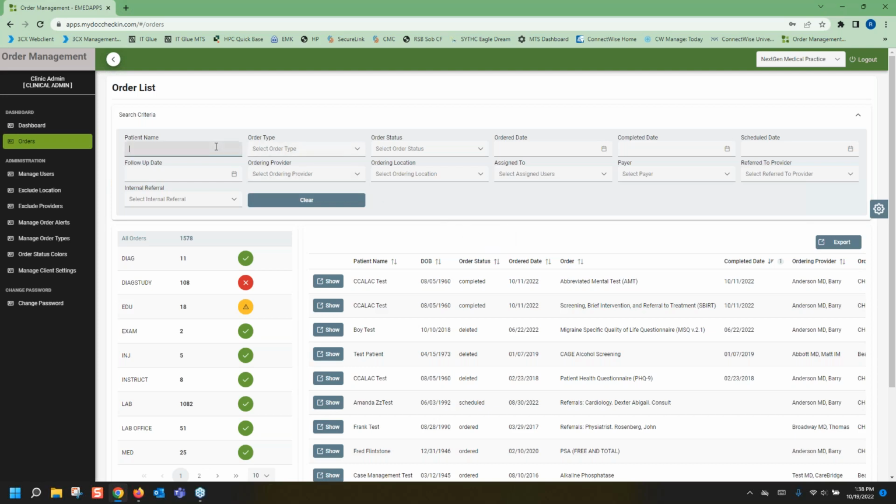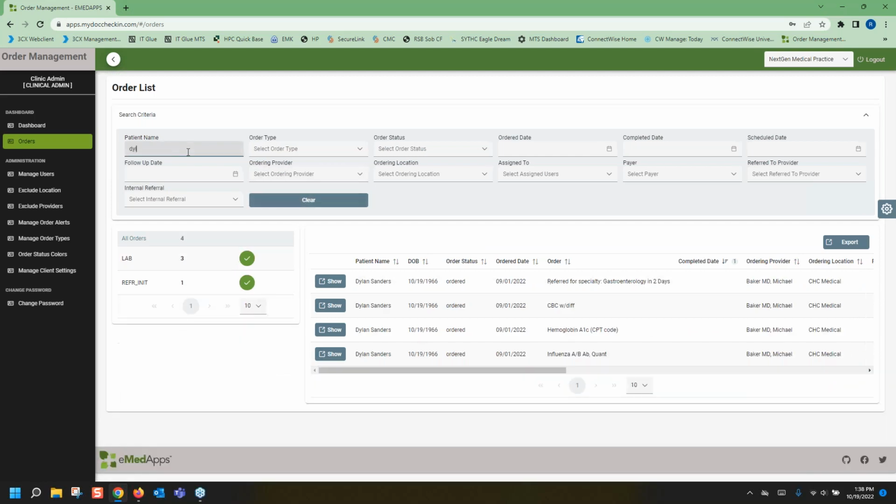So I'm gonna just filter up here. I'm gonna first clear my filters and I'm gonna look for Dylan Sanders. I want to show you the interaction between order management and NextGen. I've showed you the order management product, but I wanted to show you a little bit about the interaction and how that works within the application. So you see that I have Dylan Sanders pulled up in order management, and Dylan has 4 total orders, 3 of which are lab and 1 is a referral. And you can see all the details over here.